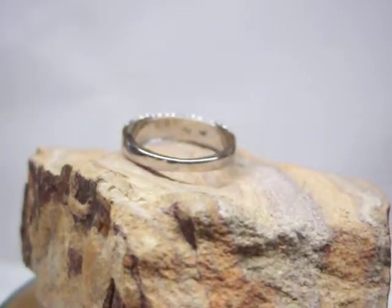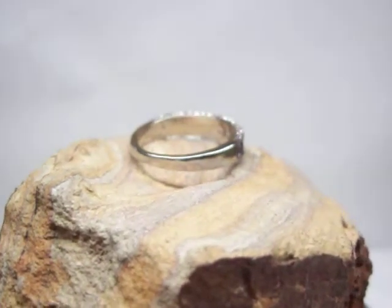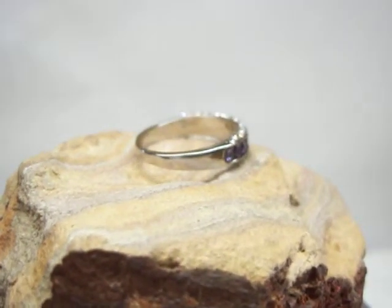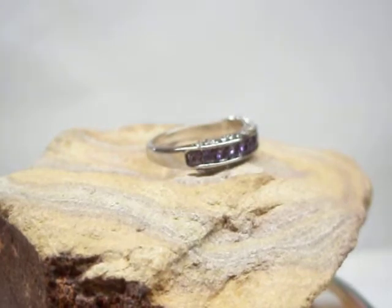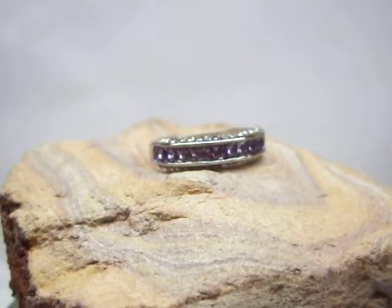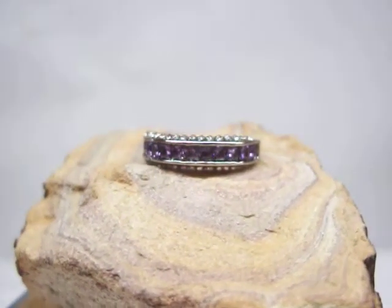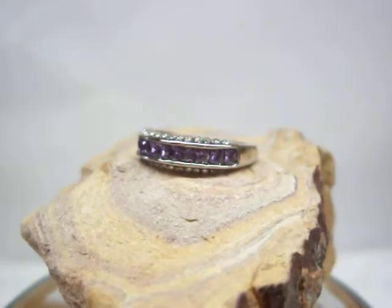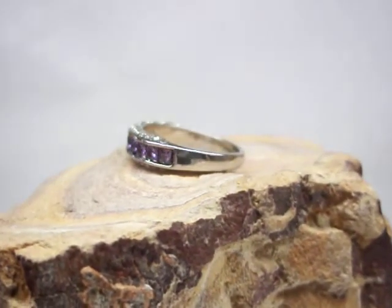Next one is ring number 30, approximately size 6 1/4, silver tone ring with purple stones. Okay, ring number 30.